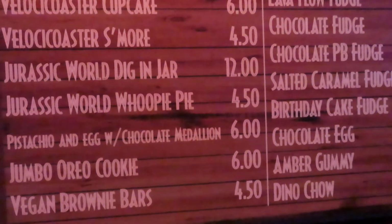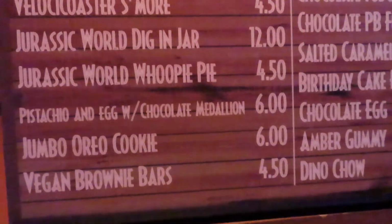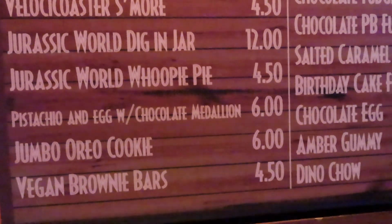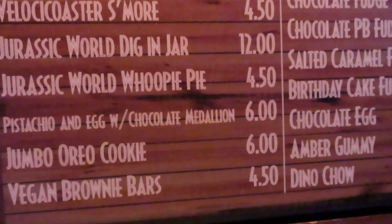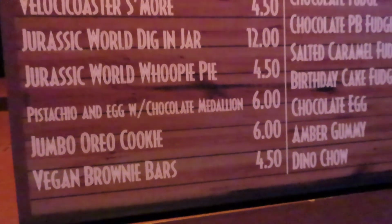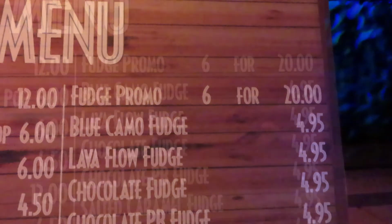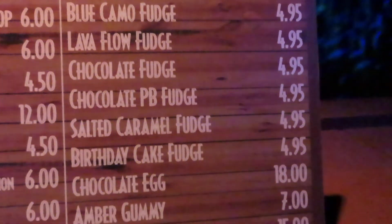So the apple's $12, marshmallows are $6, cupcake is $6, s'mores are $4.50, the dig jar is $12, the whoopie pie is $4.50, pistachio, an egg with chocolate medallion, that's $6, jumbo Oreo cookie, that's also $6, the vegan brownie bars are $4.50, fudge is 6 for 20, or if you just want one, it's $4.95.